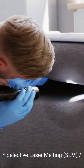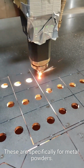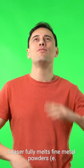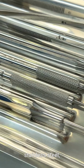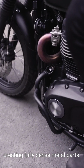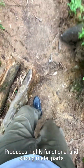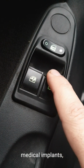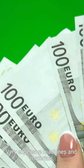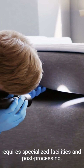Selective laser melting, SLM. Direct metal laser sintering, DMLS. These are specifically for metal powders. How it works: a laser fully melts fine metal powders, e.g. stainless steel, titanium, aluminum, layer by layer, creating fully dense metal parts. Pros: produces highly functional and strong metal parts, ideal for aerospace, medical implants, and industrial tooling. Cons: very expensive machines and materials, complex process, requires specialized facilities and post-processing.